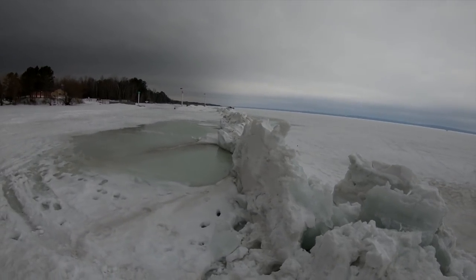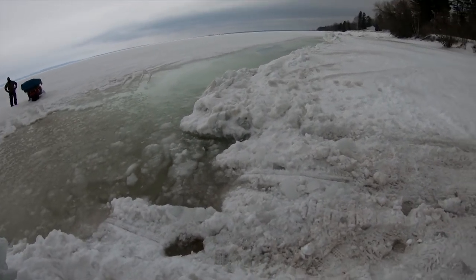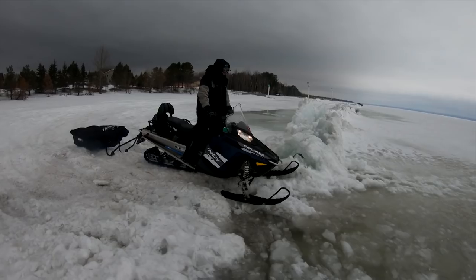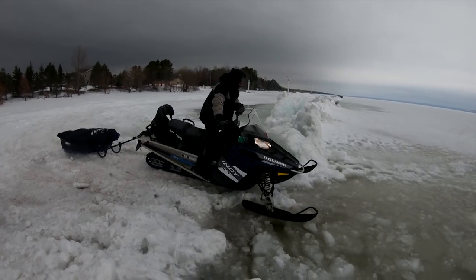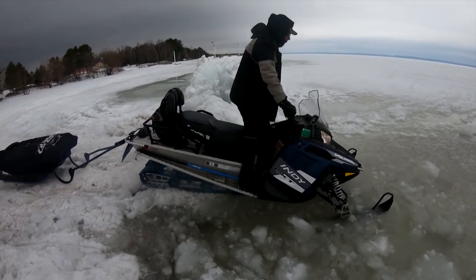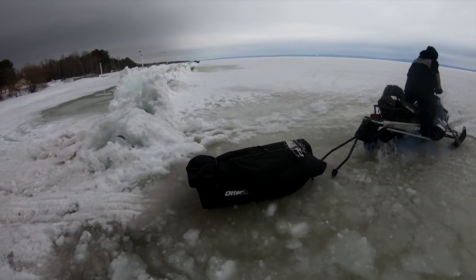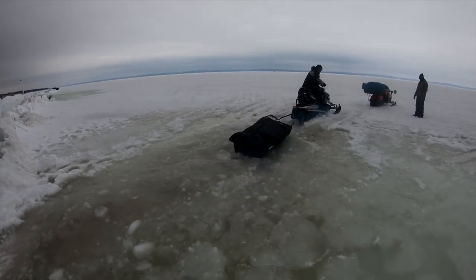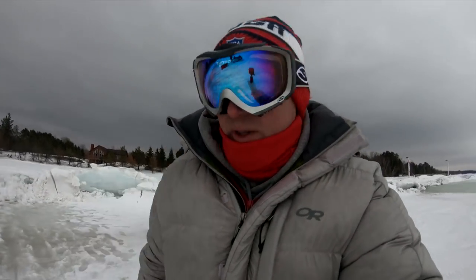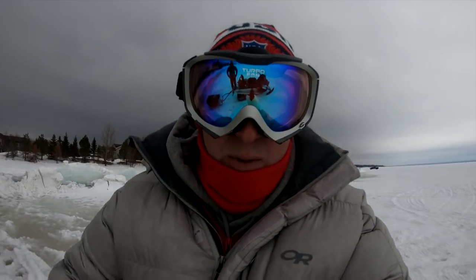You even got cars out there on the ice and a lot of slush here. So we're gonna go through. Just make sure we're careful doing it. So we got the snowmobiles over the pressure crack and through the water. Now we've got a couple mile run to where we're going fishing.